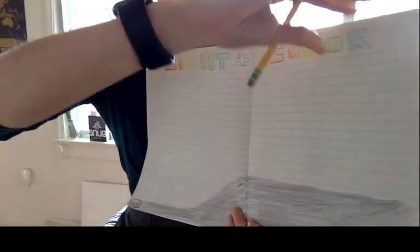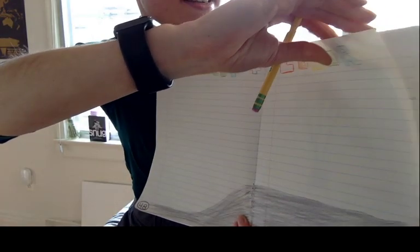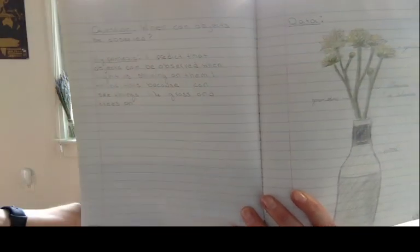So that is the first page of this unit. And then you will see that everything related to light and color will come into the notebook after that.